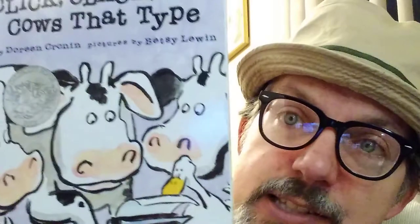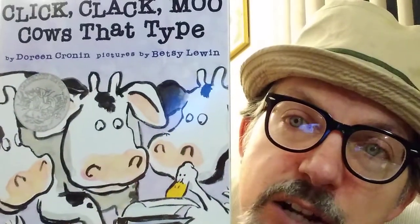I already did a book about one of the animals at a farm, a cow, and Cow Can't Sleep. And now I have Click Clack Moo, Cows That Type. So today's stories are brought to us by cows. This is by Doreen Cronin and pictures by Betsy Lewin. And this is a Caldecott Honor book, which means that a lot of people like this book and said, my goodness, this book deserves a medal because it's so great.